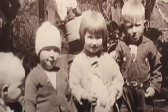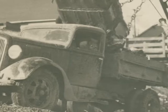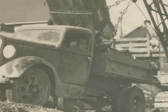This is Dorothy, the little girl in a stocking hat, 76 years later. When I was 3 years old, we lived in Cushman, a few miles from Florence. My dad got a job helping to build Highway 101 that runs by the lighthouse, and he ran a dragline that cut out the roadbed.